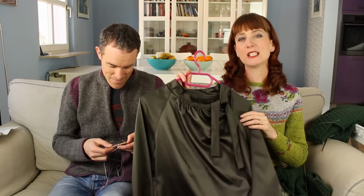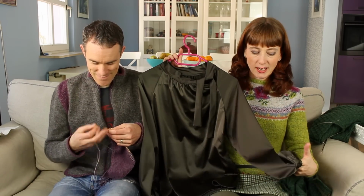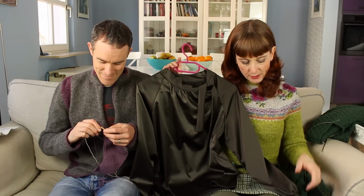So I'm going to show you my finished object. You might remember in the last episode, I promised that I would be sitting here wearing my newly sewn blouse, which I'm not doing. Here it is. There's a little bit of a tragic story to this blouse. I really love the material. It's a beautiful quality material. It's got a little bit of a stretch in it.